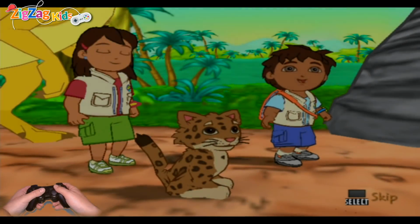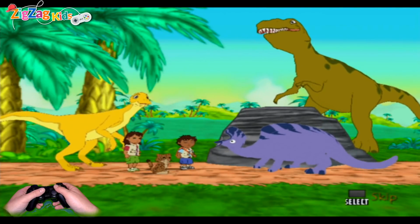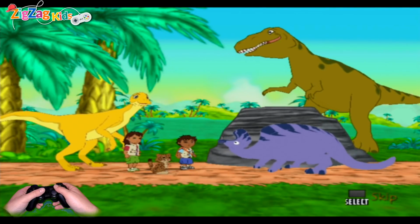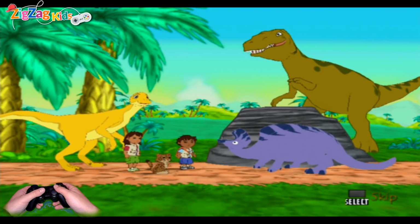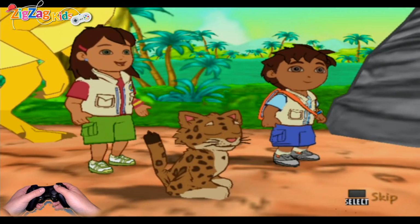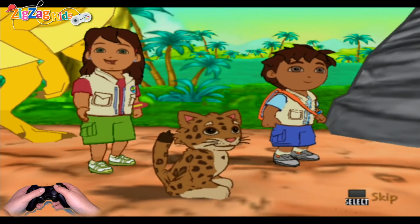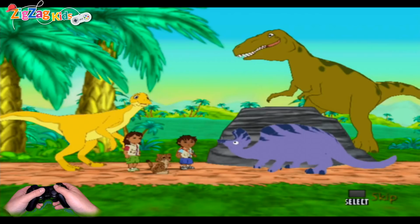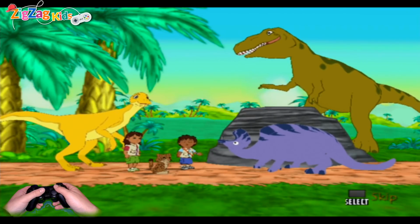Look, it's a Lambiosaur. What's wrong? There's a Tyrannosaurus Rex nearby. Oh, Lambiosaurs are afraid of the T-Rex. That hollow crest on the Lambiosaurus head helps it to make really loud, deep noises that could scare other dinosaurs away. We can help the Lambiosaur make loud sounds so the T-Rex will go away.